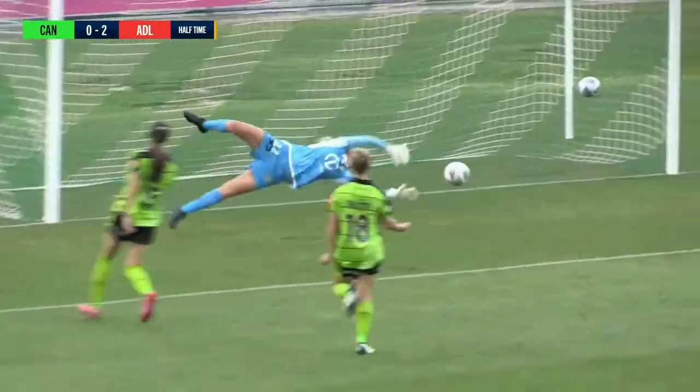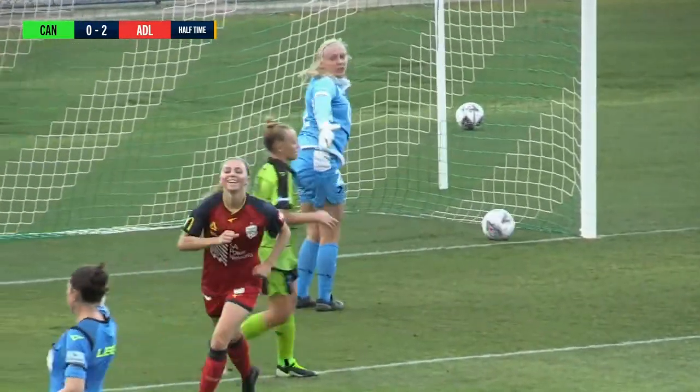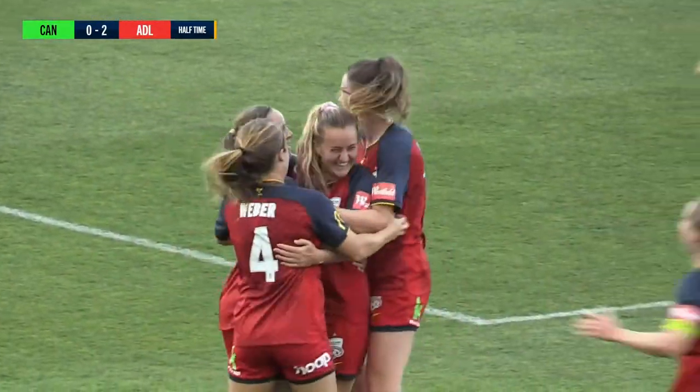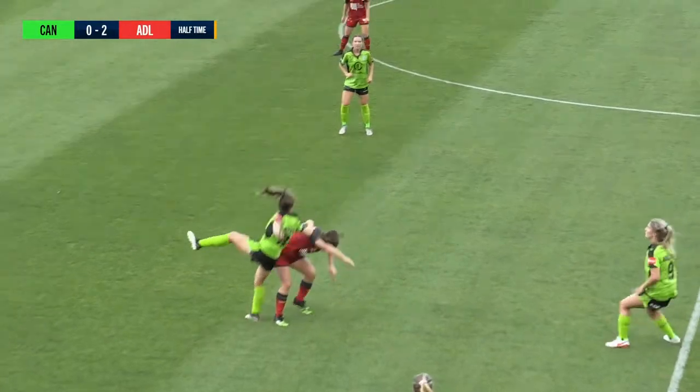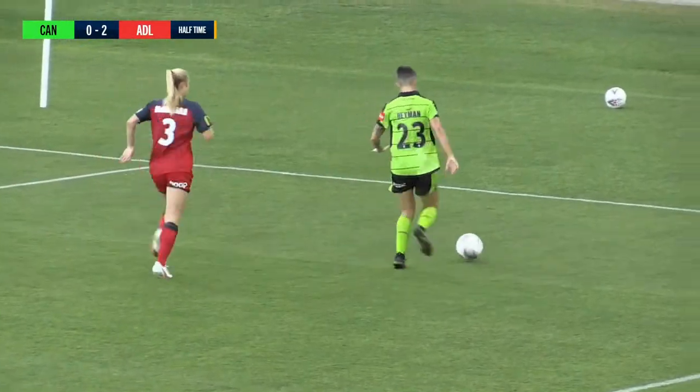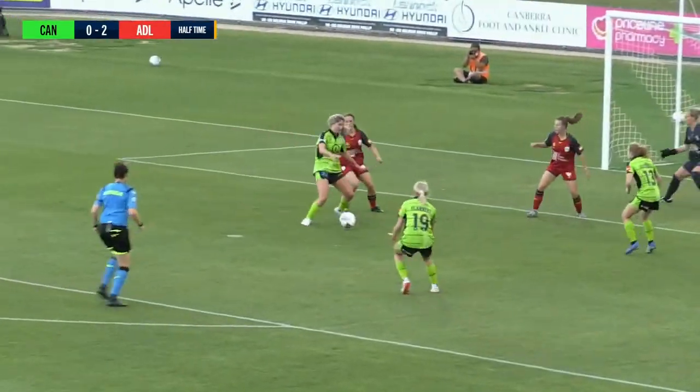And here's the second goal. Lovely ball from Condon, and Hodgson just passes it into the corner. Yeah, absolute textbook finish there by Hodgson, and she'll be really pleased with that effort, and just demonstrates that it doesn't need to be too powerful or have too much venom behind it, but just placing a ball like that, and really textbook finish.